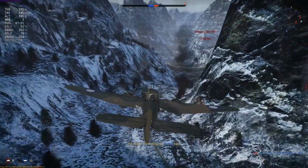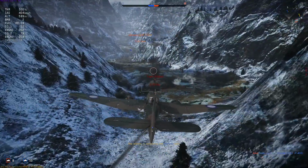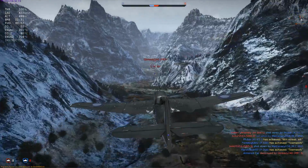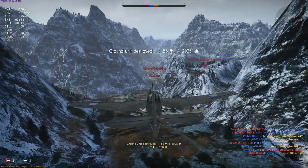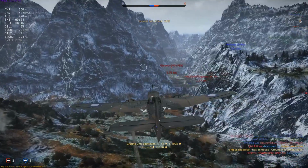I picked the Beaufort at the start of this match because, one, it's ground strike, and I fully expected to get my ass shot down after doing my first bombing run down this canyon, and it just didn't seem to happen. And I was actually quite disappointed because I wanted to jump into a Hawker Hurricane Mark 1 and go and play with the fighters. But the enemy team just wouldn't oblige me by shooting me down.